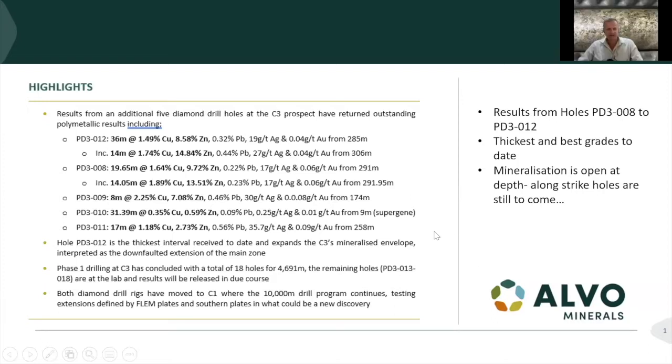All right, so these are the second set of results that we put together from C3. It's holes 8 through 12, and happy to say that they're the best results that we've received to date. So the thickest and some of the highest grade numbers that we've seen. Hole 12 was the highlight, 36 metres, which is a really thick result, 1.5% copper and just over 8%, 8.5% zinc. With a really nice highlight of 14 metres at over 14% zinc and 1.7% copper.